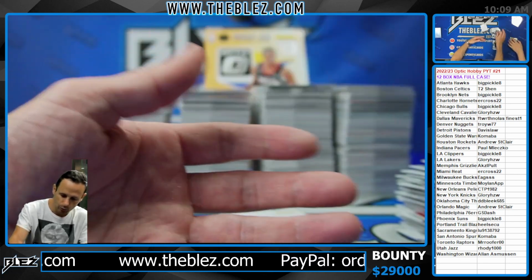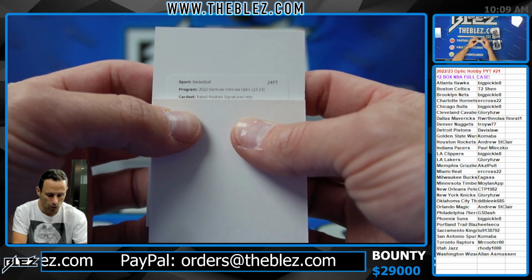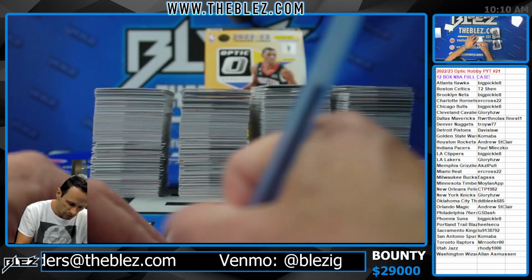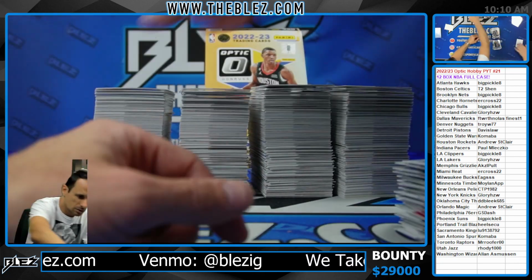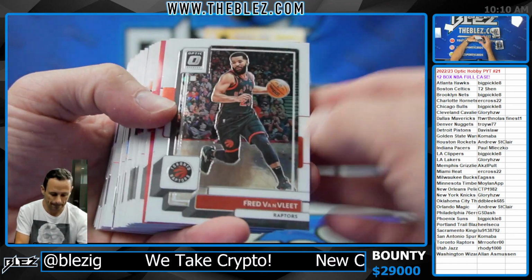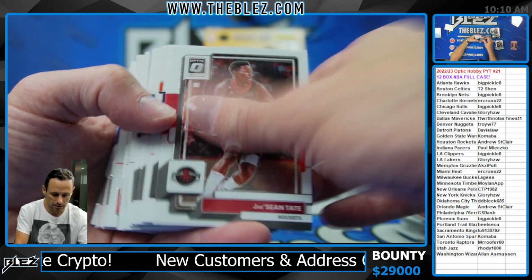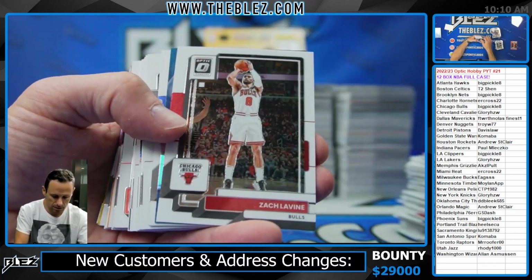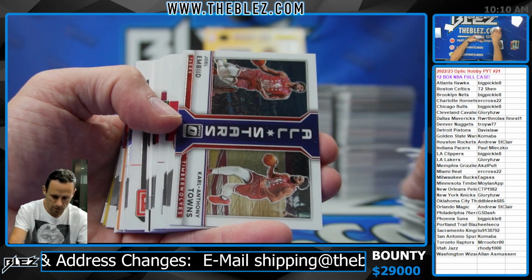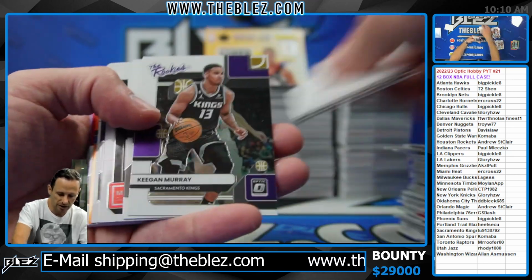Durant, 149. Redemp. All right, another rated rookie hollow. That's Kenny Lofton for the Grizzlies. Kenny Lofton Jr. Interesting, some of the guys they don't get to sign. Not exactly great players. Thank you, team. Match. Color match 99. Gordon Hayward. Another redemption. Oh, yeah. Sorry, guys. That sucks. Keegan.